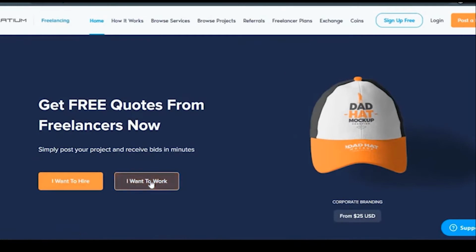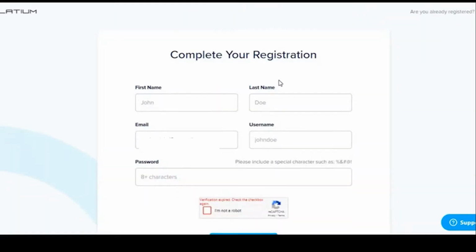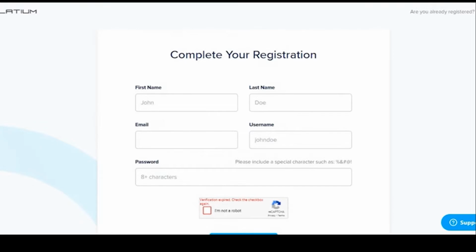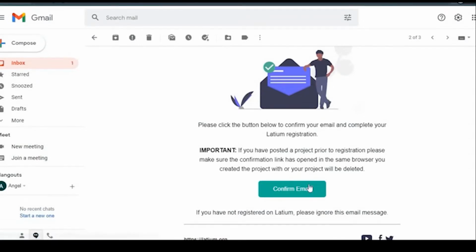So go to latium.org, click on I want to work, then click on this button right here, and you'll be sent to a page where you'll enter your first name, last name, email login, and password. Then click the I'm not a robot button, and then the continue button. So once you've done that and signed up, you should be able to get a free $1 sign up bonus, but you'll need to verify your email address first. So go to your inbox and click the activation link to get your Latium account set up, and you should be able to see your free $1.